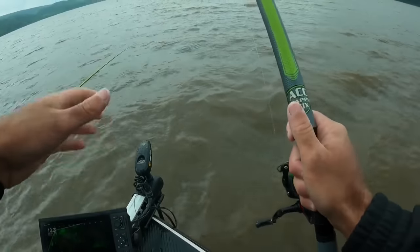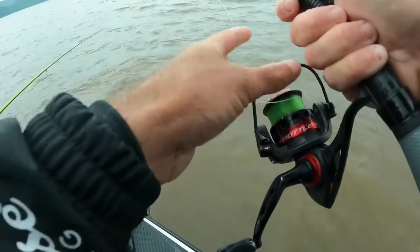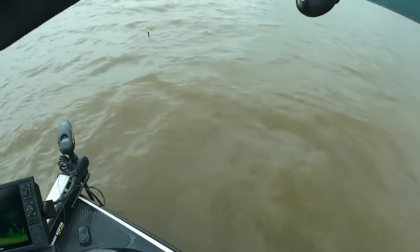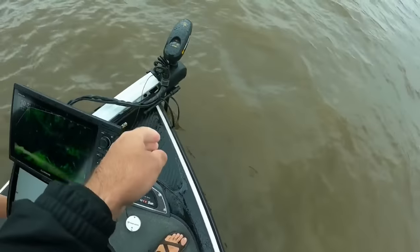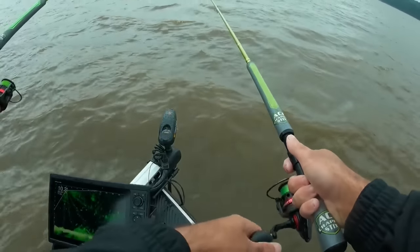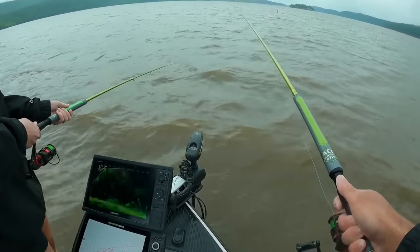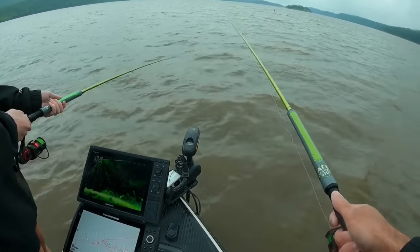Let me show you guys how we're doing this. So this is the 12-foot crappie stick. Just letting out about 12 foot of line, 15 foot of line, just pitching it out here in front of the boat. Okay, so we got a bush somewhere around in there, and just letting it free fall and swing back to the boat. We're watching it here on the sonar. You can see it swinging back.